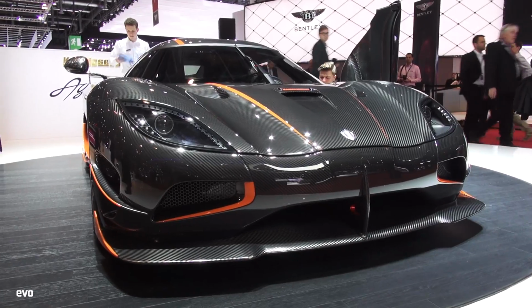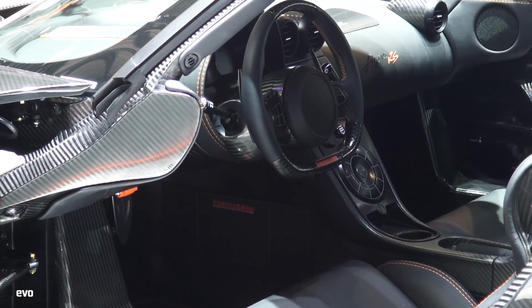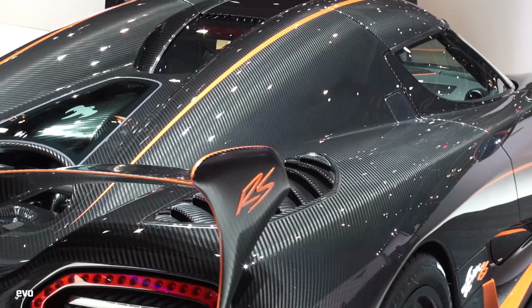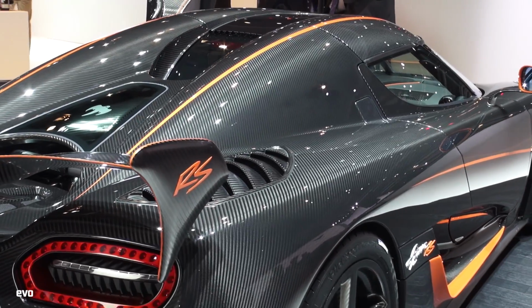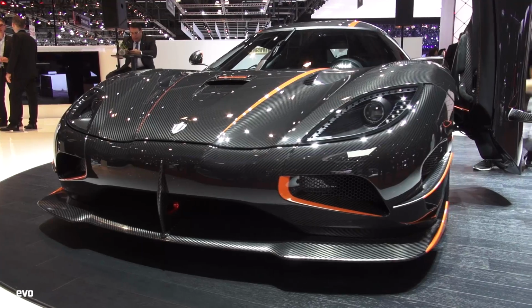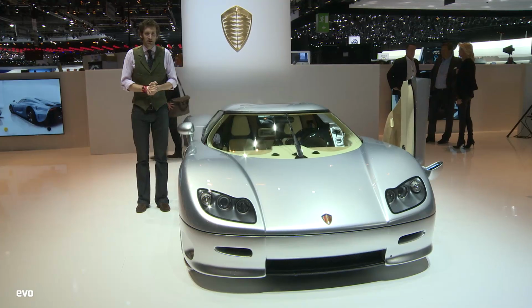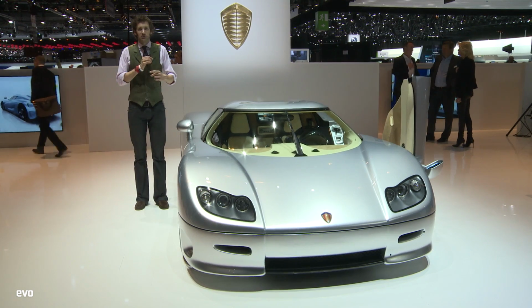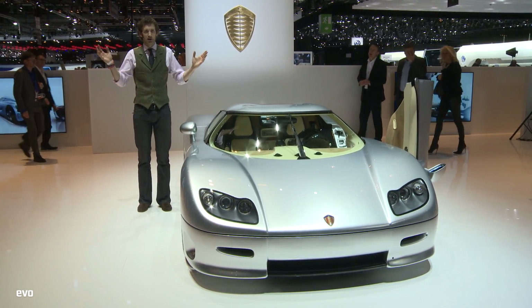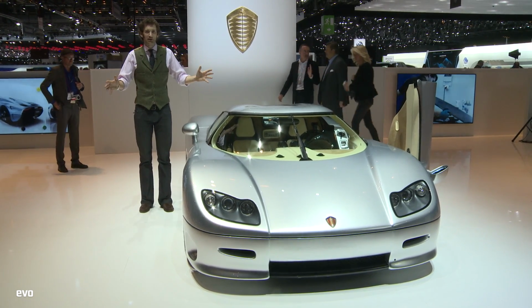Just over there is the Regera RS, which is a slightly, not softened exactly, version of the 1.1, perhaps the road-going version. It's got the convertible roof that can now go in the front. It's got a bit more luggage space, but still the same crazy performance. However, talking of crazy performance, the real star is the car just over there, and we're going to get Christian Koenigsegg to talk us through all the tech, because frankly it is mind-boggling.